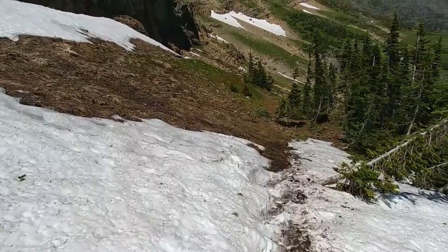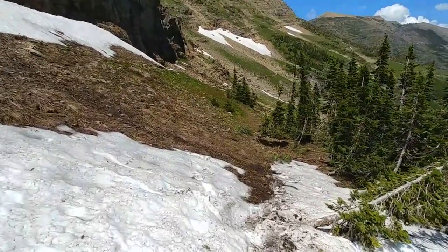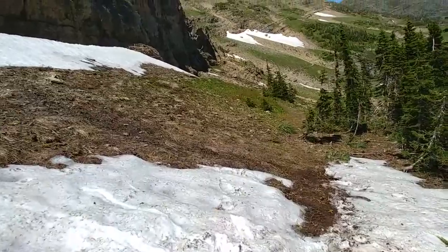I'm headed back, and it's much easier walking downhill than uphill. I'm not quite as winded, but it does hurt your feet more.